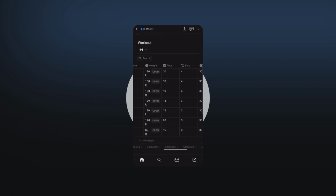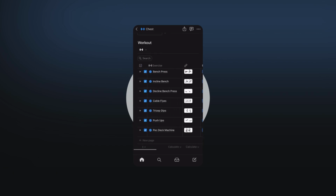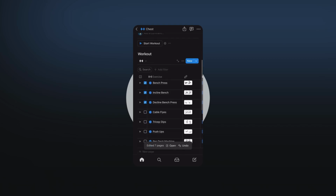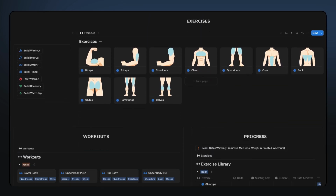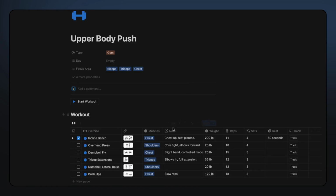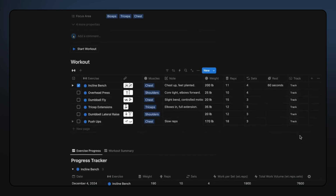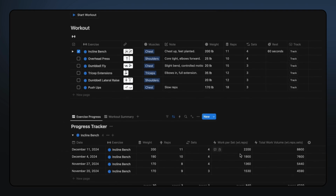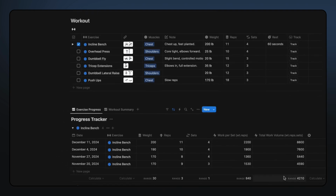It's that easy. Now that we can create and start workouts, let me show you all the ways the app enables you to track your progress so you can celebrate your success and make smarter decisions in your training. Let's first look at workout tracking. Under each of the tables, I have a progress tracker. Once I've completed an exercise, I select Track, and all the details are automatically logged. It instantly gives me stats on my progress. For example, total work volume, which is a great indicator of strength. I can also look at a summary of my completed workouts as well.